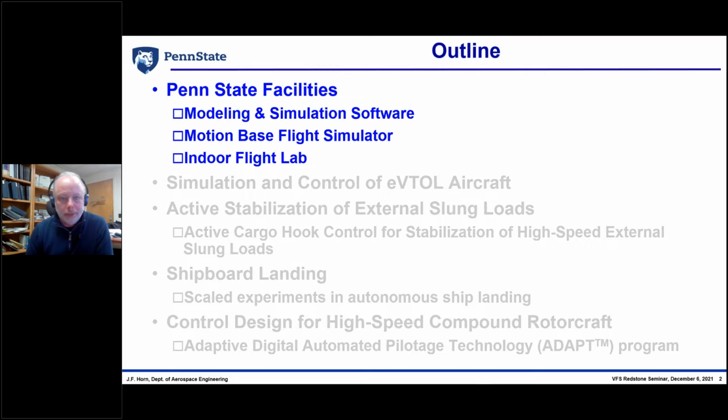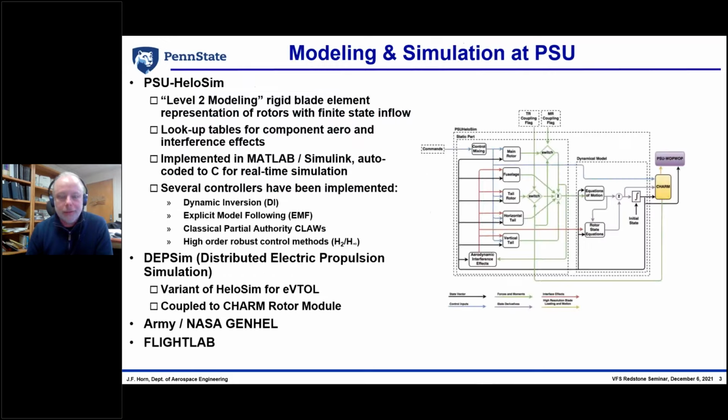So let's start with facilities. Go ahead and next. So first I'll talk about simulation. Simulation is a huge tool in flight control, flight dynamics for rotorcraft. So always important aspect of the research. I'll actually start with those bottom two bullets.